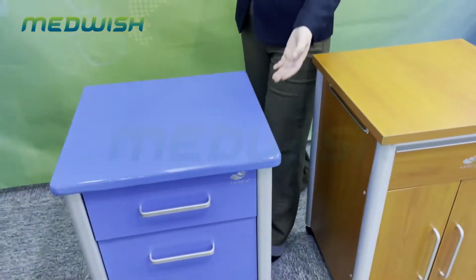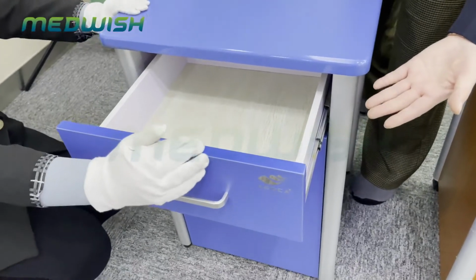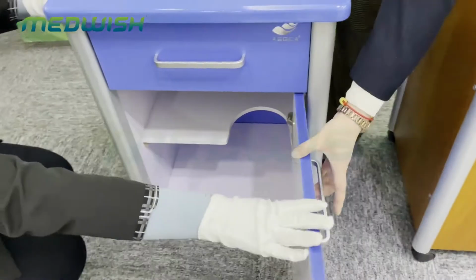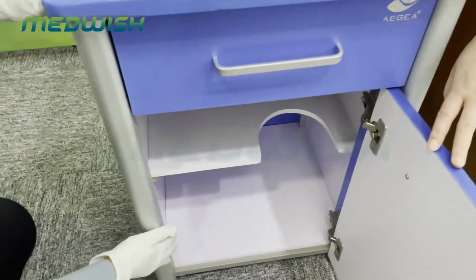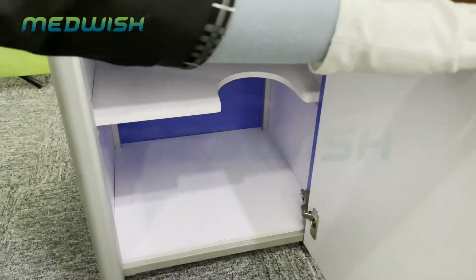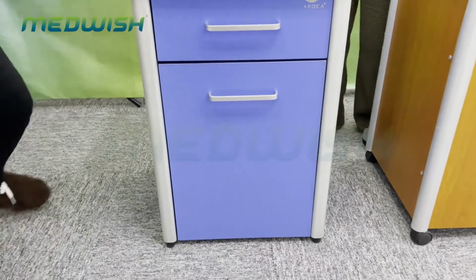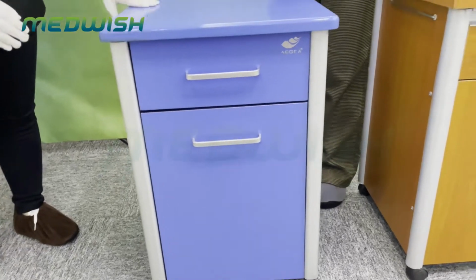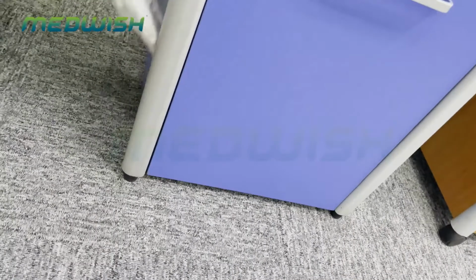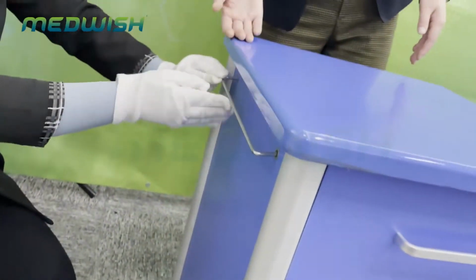For this cabinet, we will show you details. A drawer here, and in the cabinet, inside there is a shelf to put some stuff. It's a very common style, and for the whole cabinet, you can choose with or without casters. Also there are two towel racks at both sides. It's a hidden style.